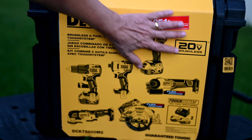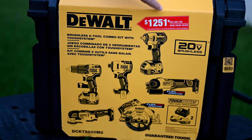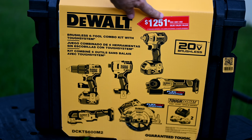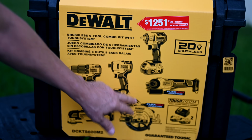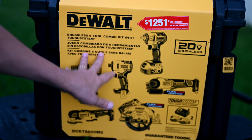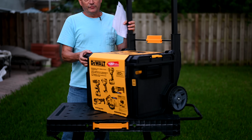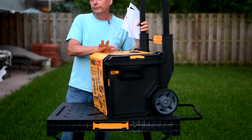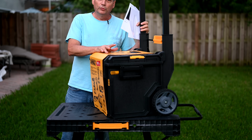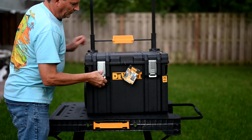So you can just see the power of how much this whole toolkit is worth. And even though it says $1,251 on the box is how much all of the tools are worth, I calculated $1,297 based on entering every one of these items onto Home Depot's website and getting that price. I mean, as you can see, this DeWalt ToughSystem 1.0 box all by itself, the large rolling toolbox, is worth, I think, $80 on its own.